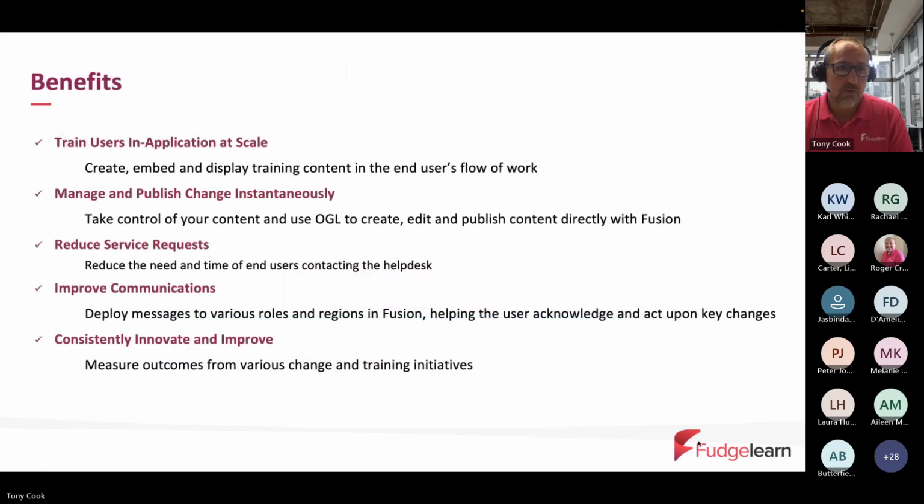And I'm not going to go on about the benefits. I think we've already been through that, but certainly you can see that in terms of communication, driving down your help desk support requests, and managing the change of these guides is very simple, and really embedding the training.